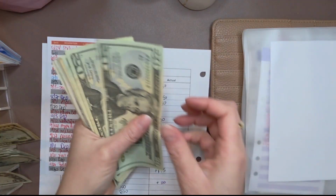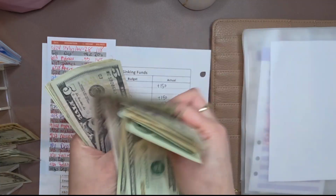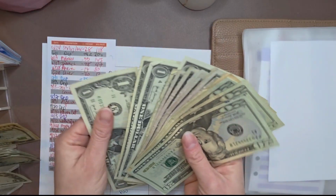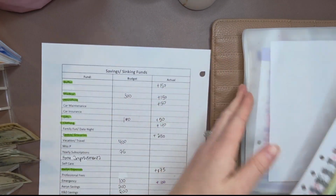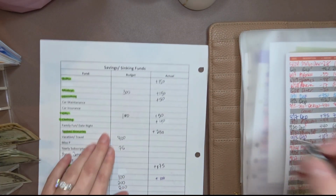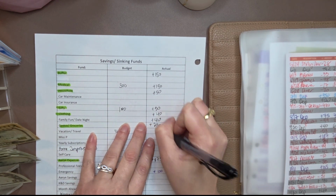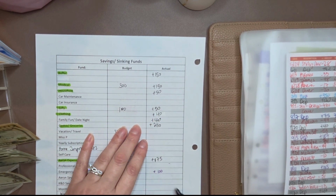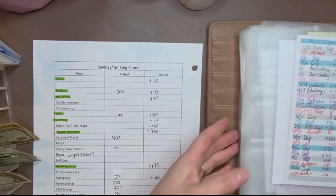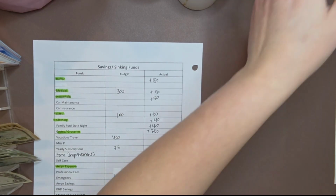And here we go, let's count. 20, 40, 60, 70, 85, 95, 105, 110, 115, 120, 125, 130, 131, 132, 133, 134, 135, 136. All right. I was thinking about condensing these ones, but it's okay. We'll leave it as is. So that was $40 into family fun. Right? Yep, 40. And I think I hit everybody else except for self-care, but self-care is okay. It does not need anything. Okay, so that is it for the sinking funds.